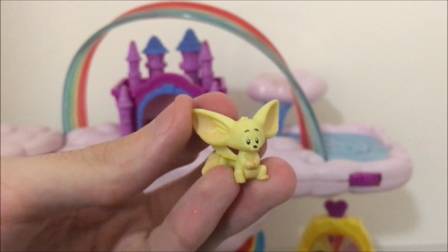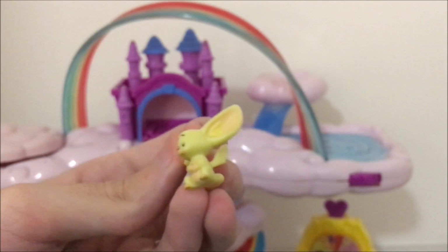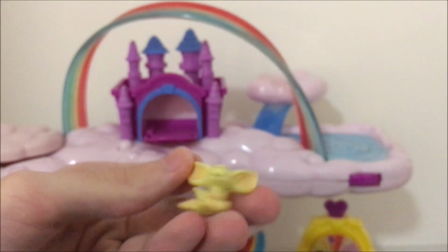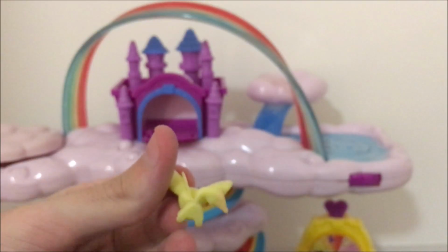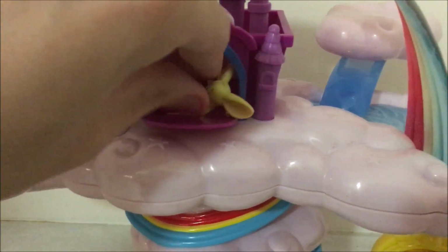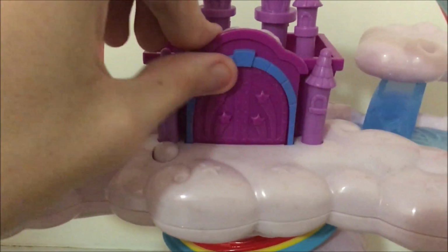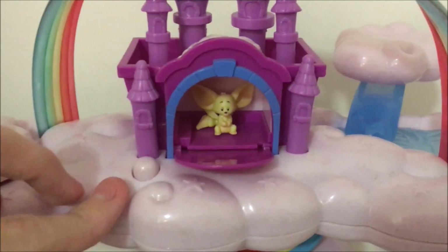Kind of see him there. He is very, very cute. Got some nice things on my finger there, but very cute. Have his little wings, his little tail. Just so cute. If you want to, you can have him sit in the little house here, and if I can get him in there, my hands are too big. Close that up, and boom.